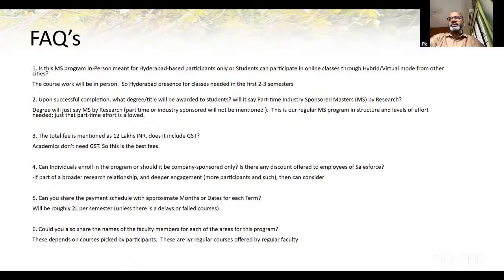Can I choose my course advisor? Can that be from my industry as well? Yeah, a co-advisor can be from the industry. I think that's the plan. Hopefully, you will be funded by the company. Your work will benefit the company, and therefore somebody from your company can also be a co-advisor. If you end up creating an intellectual property, that IP can be, so to say, co-owned by the company, IIIT, or only the company. All these options are possible.